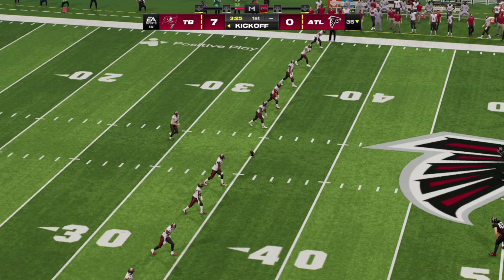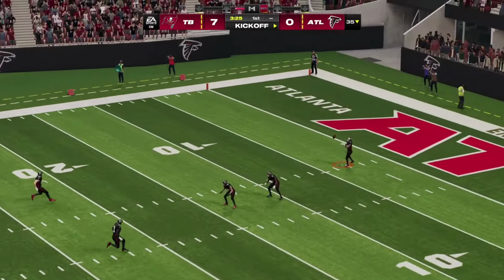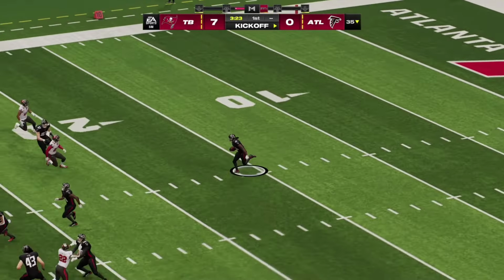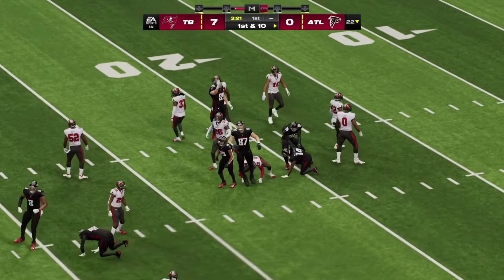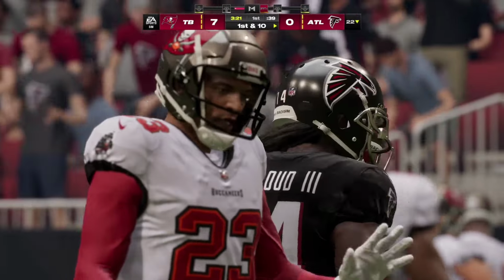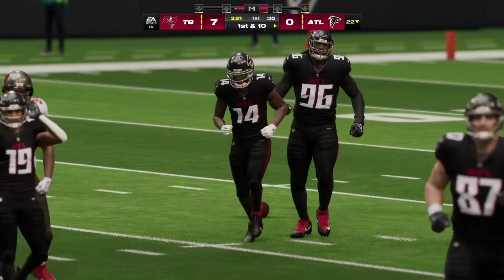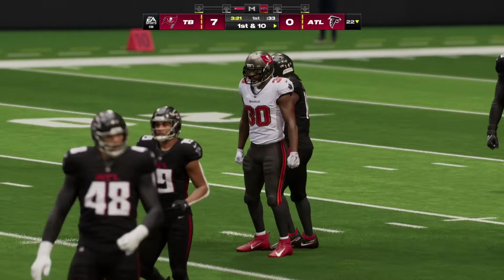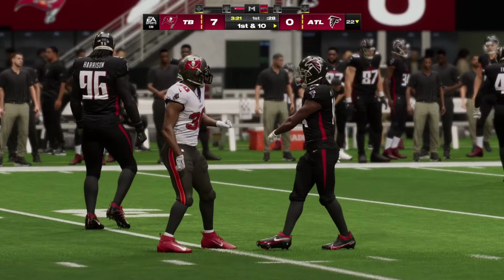Following the touchdown, here's McLaughlin to kick off. And he returns this to the 22. So for the second time in this one, we get set to see the Falcons' offense. They had the fumble on the last drive, wound up leading to the opening touchdown. Now they'll try again here, first and 10.